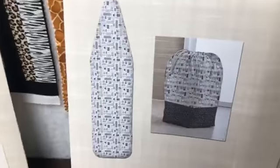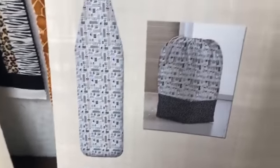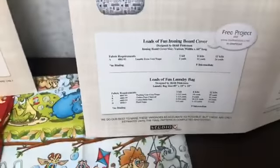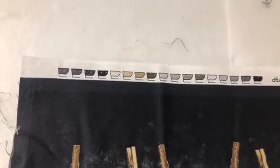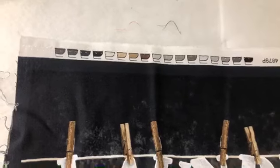So we have a cover for your ironing board. This is the free project for this. And then we have this little laundry bag. How cool. So there are your instructions. Very simple, and doesn't use a lot of stuff, but it's all good. And then we have a quilt that uses the panel. So here's the panel. And look what we got here, another good selvage. Sorry they're upside down, but if you turn them over, those are irons, and you never want to turn your iron upside down like that because I think all the water will come out.